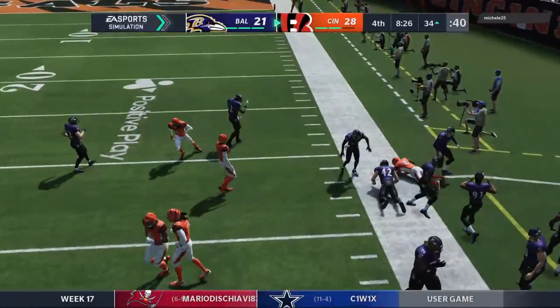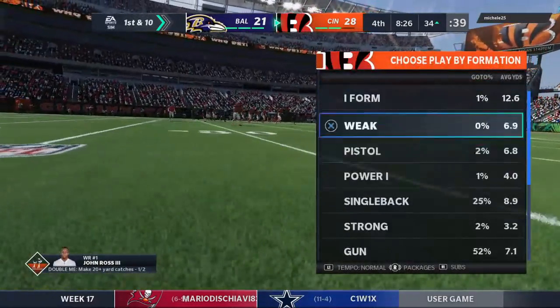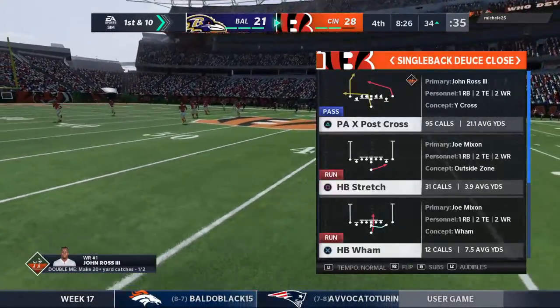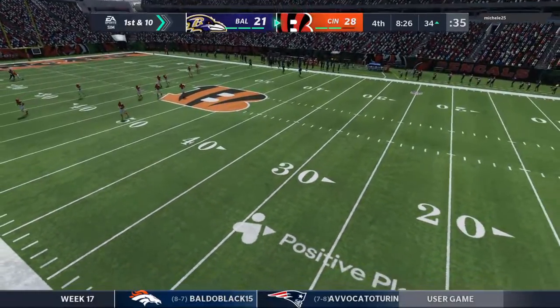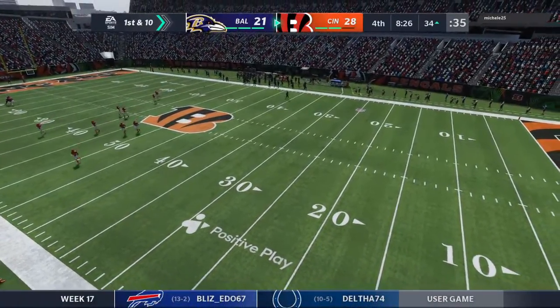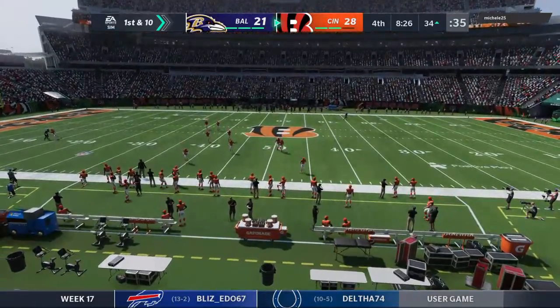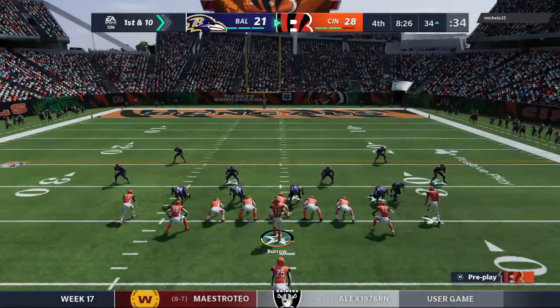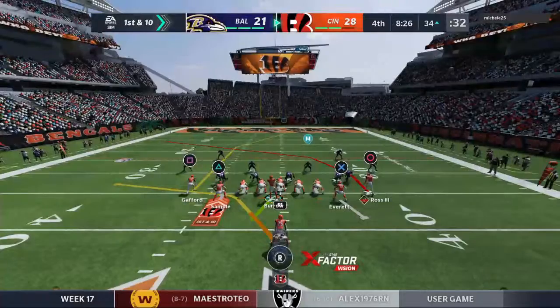And he is out of bounds inside the 35. A terrific return there. 27 yards all told. And the Bengals will take over in terrific field position. From the 34 now, here's 1st and 10.